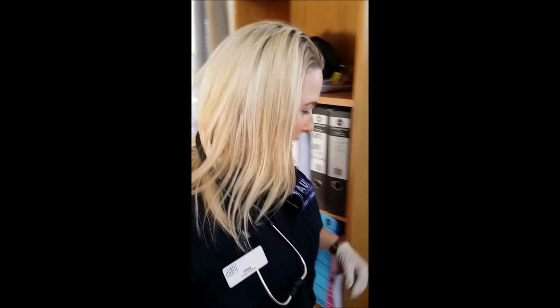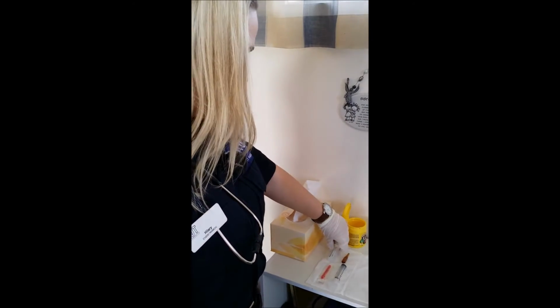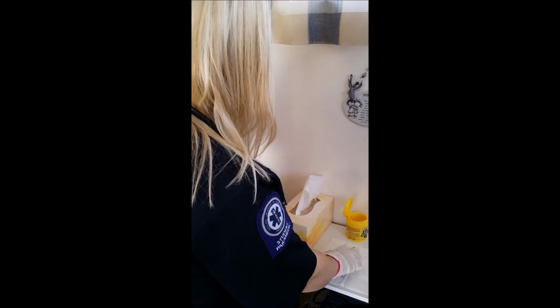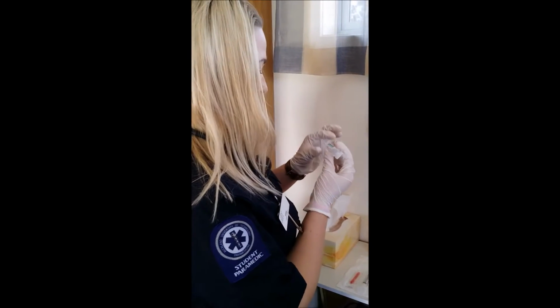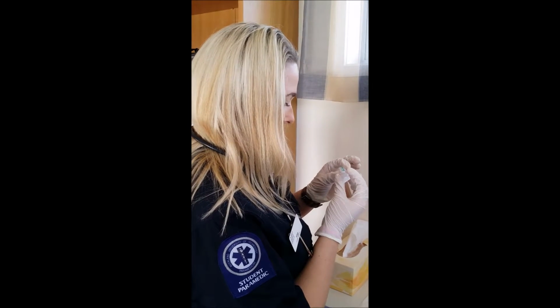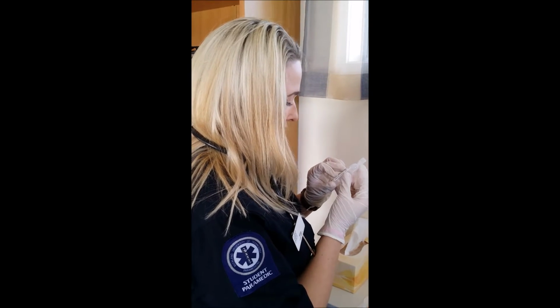So I'm just going to prepare my adrenaline. What I'm going to do is draw up 9 mils of saline and 1 ml of adrenaline, which is 1 milligram in 1 ml, which will make a 1 in 10,000 solution. So I'm just going to check my expiries on here. So this is sodium chloride 0.9% 10 mils, which expires on the 11th 2020.